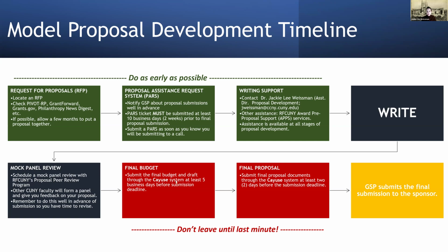And then in terms of having your final budget and your final proposal for submission, don't leave this until last minute. Especially if you can get in some of the documents that are more technical out of the way early, that's going to lessen the load on GSP. So for example, if you can get your bio sketches in well in advance, that's one less thing they'll have to look at as you're preparing the other proposal elements.